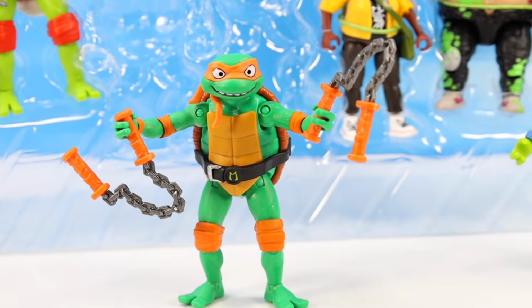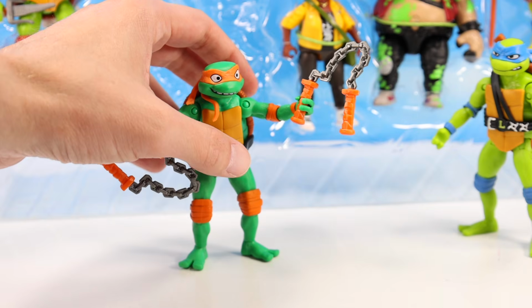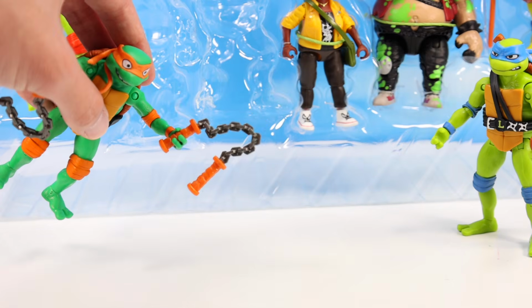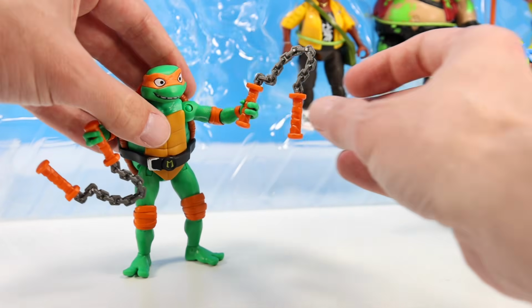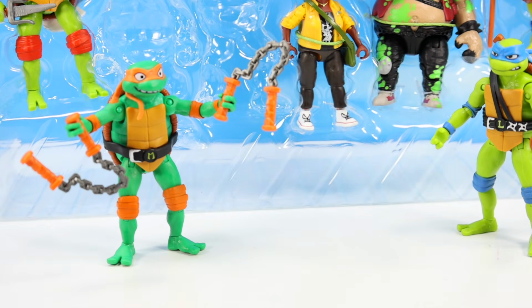Facial expressions, they're just so animated. They've done well with his bright orange branding, and I like how the nunchucks are going here. They're full piece plastic, but with a nice chain looking detail. I like that chain, it's pretty nice. I'm sure there's a little bit of flex in there, not too much, and it was painted, which I appreciate. They could have easily just left one color.